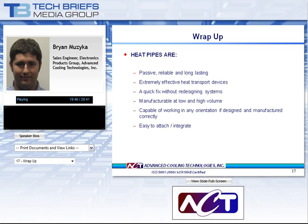Hopefully that example demonstrated just how effective heat pipes can be in a system-level design. The main points that we'd like to leave you with are that heat pipes are passive, reliable, and long-lasting. They're a very good heat transport device when designed correctly. They can be a quick fix without redesigning the system if there are ever power increases or geometric changes that could cause thermal management concerns.